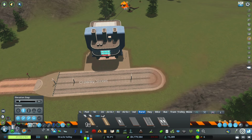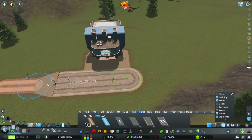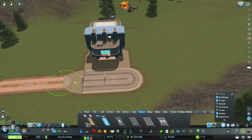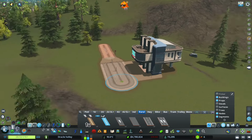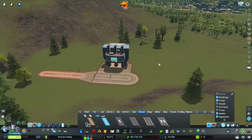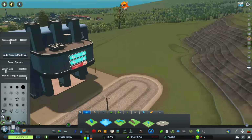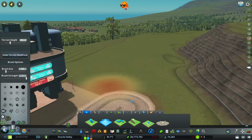I don't even know. So let's bring this just right out to here then. We'll bring this one out right through here just so we have a little teeny zone here for people to come off of the lodge or the ski lift here, which is nice. And then the idea would be that you get off the ski lift here, maybe we'll have a bathroom.